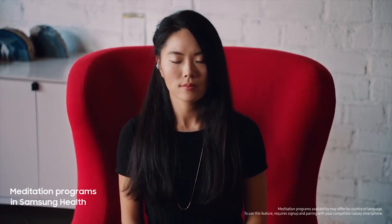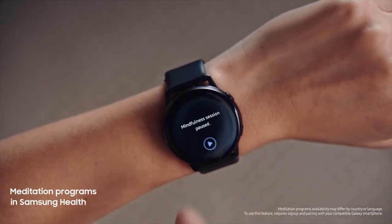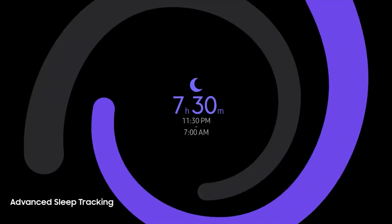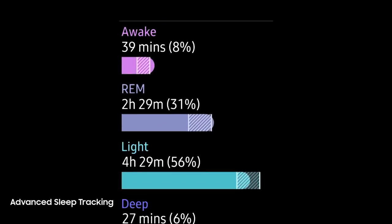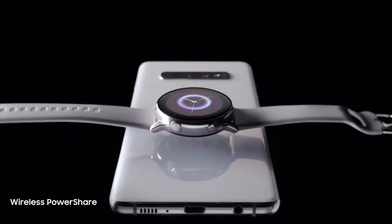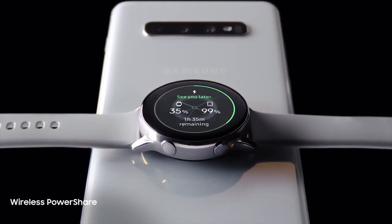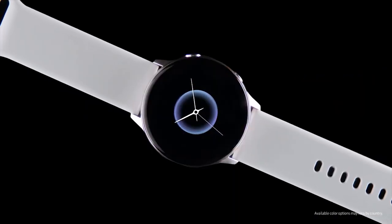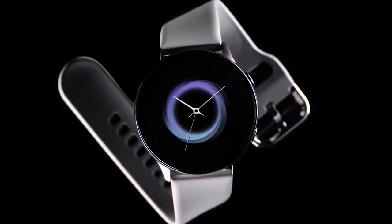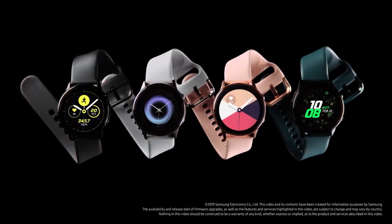And it's configured to combine seamlessly with the Samsung Health app, so you can manage your fitness, look after your well-being, and even monitor the REM quality of your sleep. In a truly revolutionary move, we've introduced wireless PowerShare, which will charge your watch right from the Galaxy S10. All you have to do is choose a strap, pick a face, and let Watch Active go to work. Next generation Galaxy Watch Active, the smartwatch that gives you smart advice.